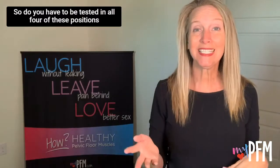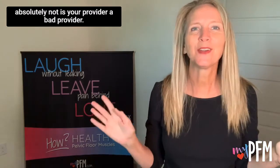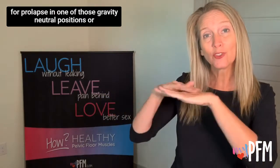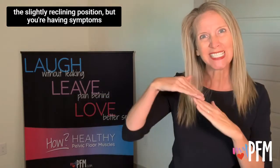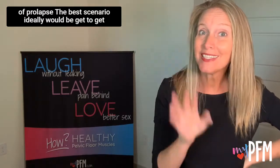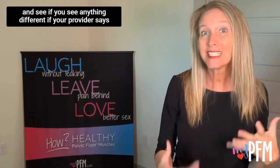So do you have to be tested in all 4 of these positions? Absolutely not. Is your provider a bad provider if they didn't test you in all 4 positions? Absolutely not. The message here is that if you're negative for prolapse in one of those gravity neutral positions or the slightly reclining position, but you're having symptoms of prolapse, the best scenario ideally would be to get tested in standing or get tested in squatting. So you as a patient can ask your provider, hey, will you check me in standing or will you check me in squatting and see if you see anything different?